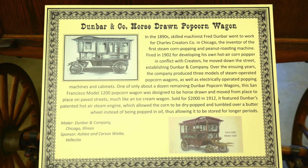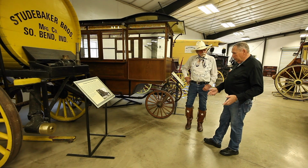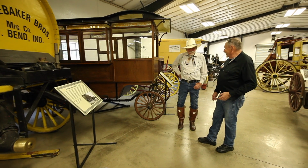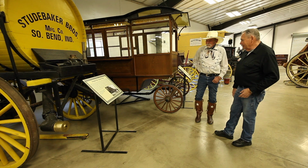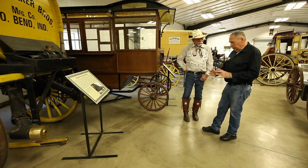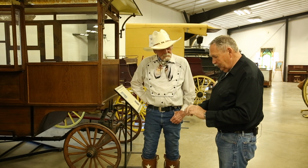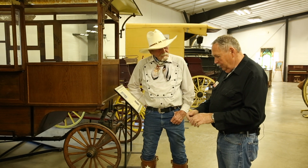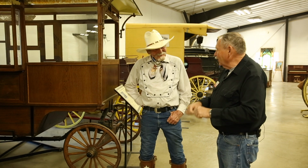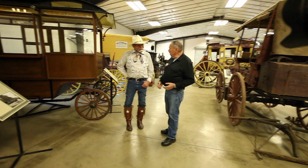Dunbar started working for Charles Creeder's company in Chicago. Creeder's is known for building a lot of different little street or sidewalk vending carts, like a hot dog stand or something like that. To run the mechanism, because they were self-contained, he'd have a little steam engine that would run everything. Off the steam engine there was the crankshaft, and a little clown was attached to it, so when it was turning, it looked like the clown was actually doing all the work. It was just an animation, it didn't do anything. But that became his trademark.